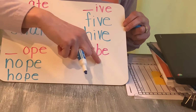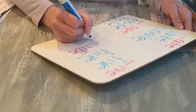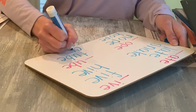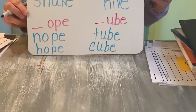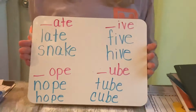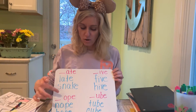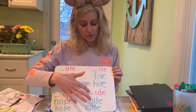And let's look at ube. I can think of one. Tube. And I can think of another one. Cube. Okay. So today I'd like you to practice coming up with words that have magic E at the end where the vowel says its name. A, I, O, and U. And you can use ate, ive, ope, and ube to help you.